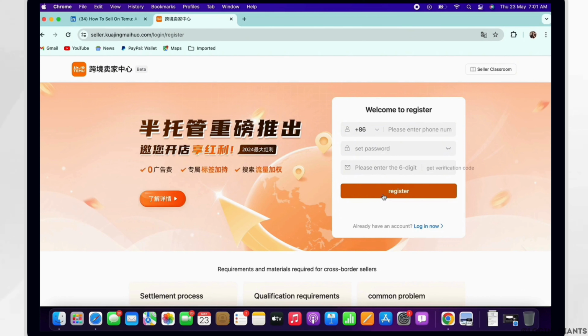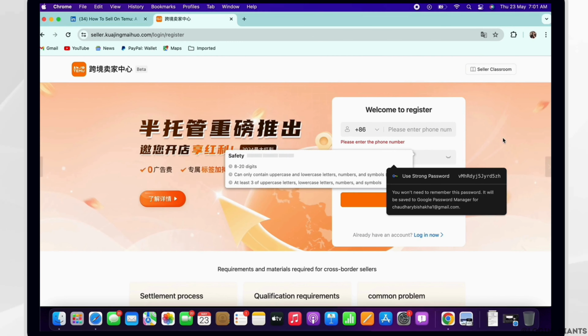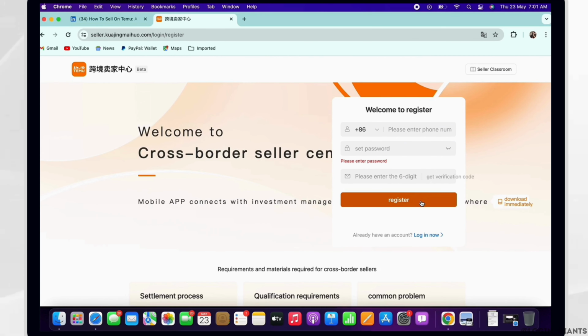You will then be asked to enter your phone number and a few other details. So firstly, make sure your country code is correct, and now enter the phone number and then go ahead and set your password. You will now receive a verification code on the phone number that you just entered. So go ahead and enter the verification code and further tap on the register button.